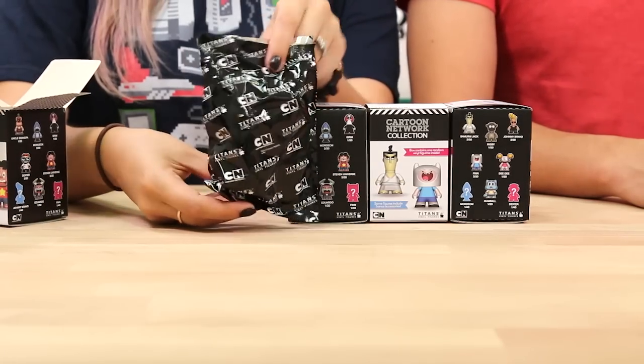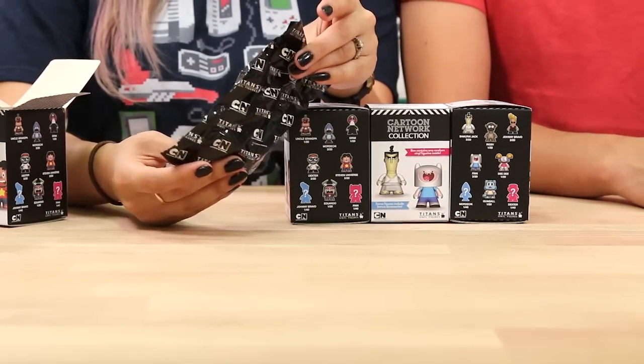Well, the bag is pretty cool. Yeah, it's black, with an all over print on it. Very cool. Ooh, I see blue.